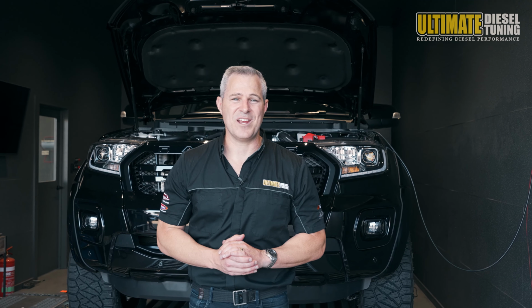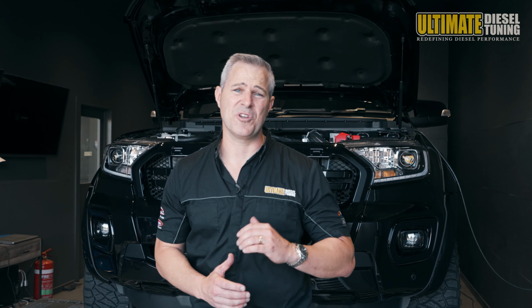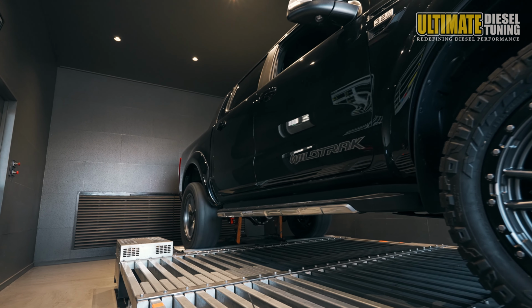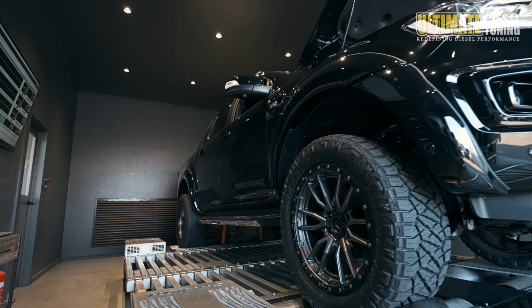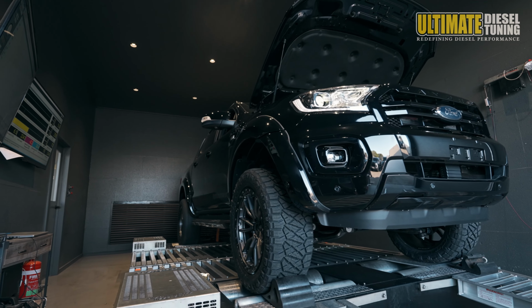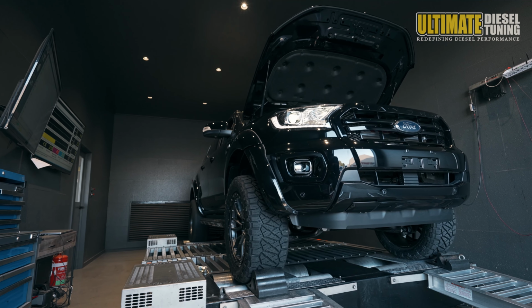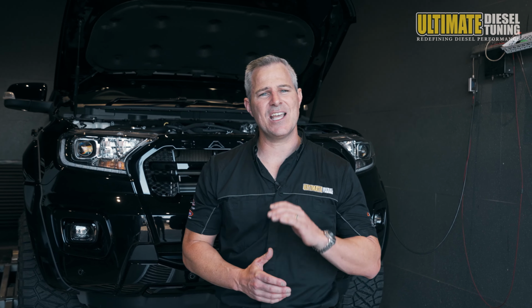The owner's bought this Ranger to use it as a daily driver. He's also going to go off-road with it and also tow. As I said before, the owner's after a total change in the driving experience, and he wants to match the engine power and torque with its new looks. So a heap more power and torque, much better response down low, and much less turbo lag. So with the tune, we're going to be taking all of this into consideration, as well as what the vehicle's being used for.